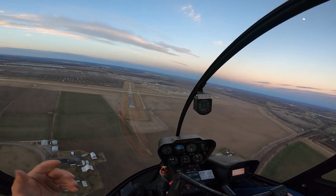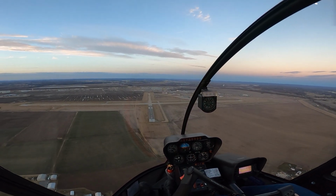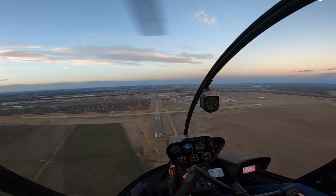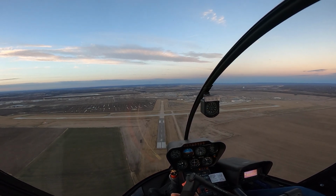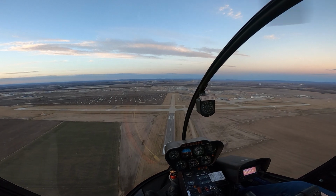It's about 6 miles to the northwest. Plenty, 45 for left downwind runway 2, Cape Girardeau. So somebody's coming in on the left downwind. All right, whenever you're ready, call it, count it down. 3, 2, 1. All right, so all the way down, roll back up a little bit.